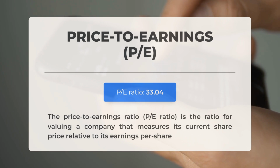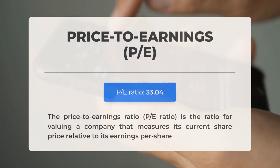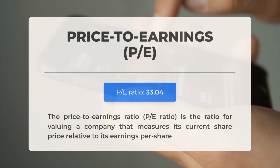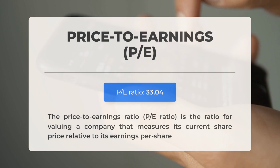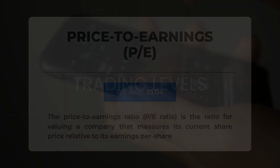In other news, the upcoming earnings report for the third quarter of 2025 is anticipated on the 30th of October, 2025. Analysts' consensus estimates are at $1.73. Pay close attention to these figures, as they can significantly influence stock prices.